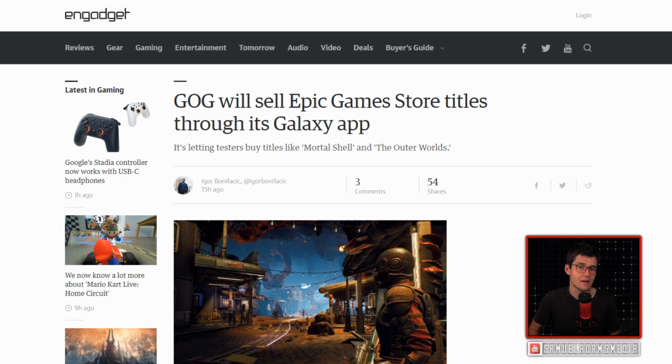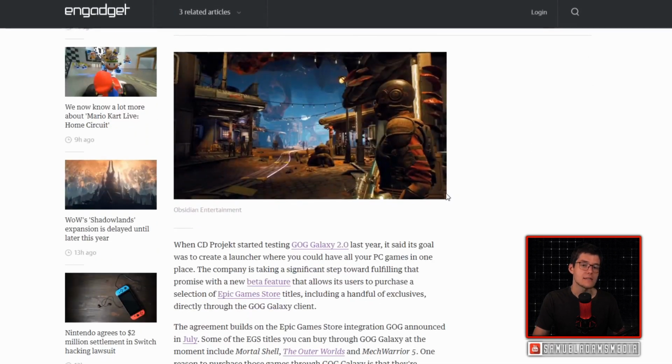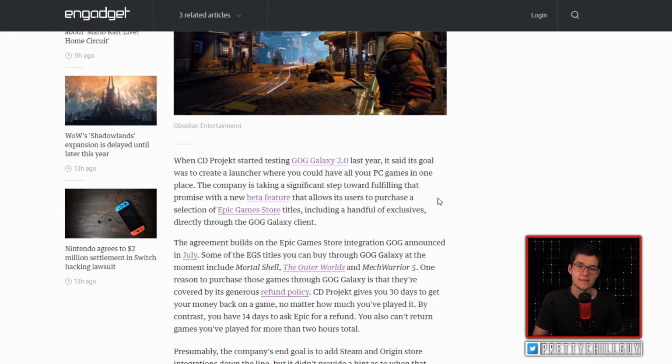Now moving on, GOG is going to sell Epic Game Store titles through its Galaxy app. It's letting testers buy titles like Mortal Shell and The Outer Worlds. When CD Projekt started testing GOG Galaxy 2.0 last year, it said its goal was to create a launcher where you could have all your PC games in one place. The company is taking a significant step towards fulfilling that promise with a new beta feature that allows its users to purchase a selection of Epic Game Store titles, including a handful of exclusives, directly through the GOG Galaxy client.